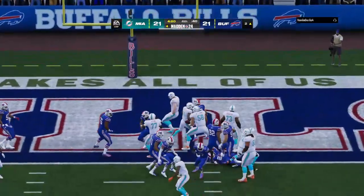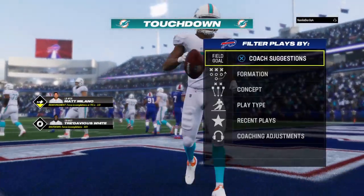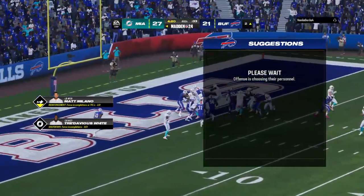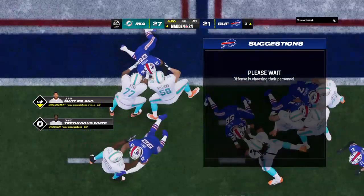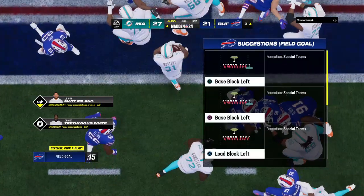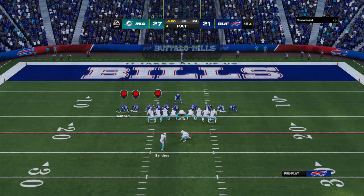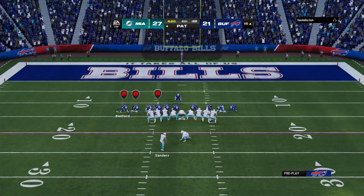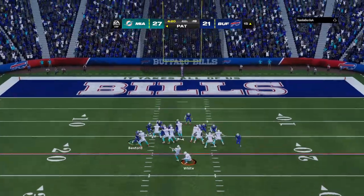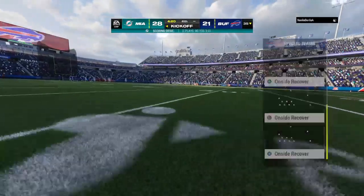Now Mostert. And he takes it into the end zone for the Dolphin touchdown. Raheem Mostert with his 2nd touchdown of the afternoon. And the Dolphins answer back with a touchdown of their own to break our tie and take the lead here in the 4th. Sanders on for the extra point. And it's good. That makes it a 28-21 game.